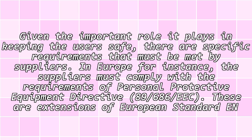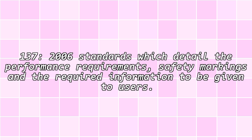Given the important role it plays in keeping the users safe, there are specific requirements that must be met by suppliers. In Europe, for instance, the suppliers must comply with the requirements of Personal Protective Equipment Directive 89/686/EEC. These are extensions of European Standard EN 137:2006, which details the performance requirements, safety markings and the required information to be given to users.